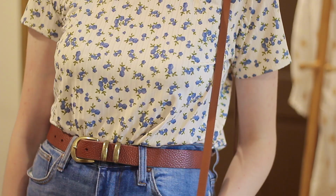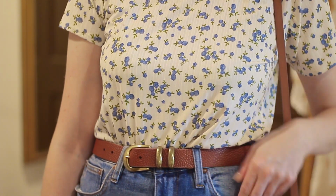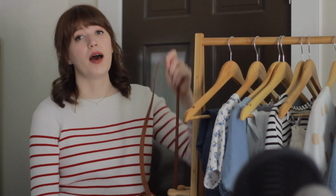So I have these on with the top, and then I also have on a brown leather belt that's from Thrifted. I think places like Thrifted and thrift stores are such great places to find things like belts or leather accessories because they're usually really cheap, but if you find that at a department store or something like that, it's going to be really expensive and usually overpriced. So that belt was $7 on Thrifted, and I wear it all the time.